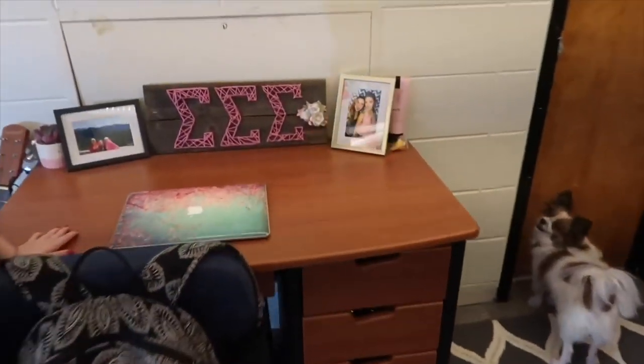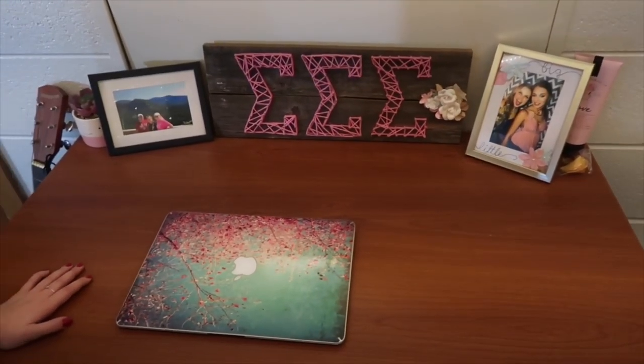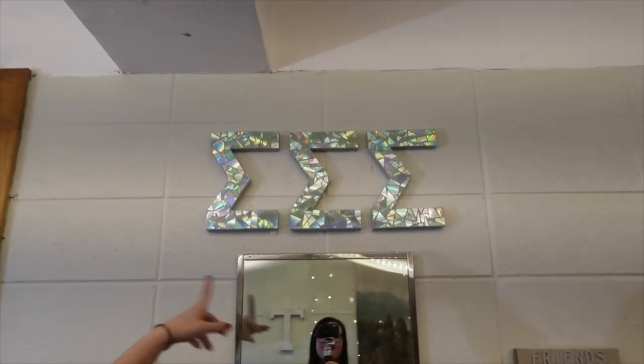Here's my second bed, which I used to use as just kind of like a couch because I already had a bed, but now I'm sleeping here. So I have two beds currently. And here's my second desk. I really don't use it super often, but it's here just for me to use if I ever want to. And then up here is my Sigma Sigma Sigma stuff, which is fun.